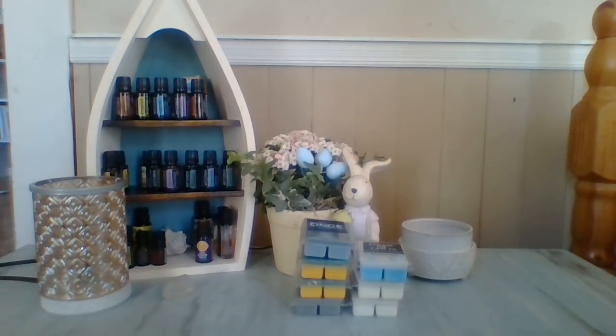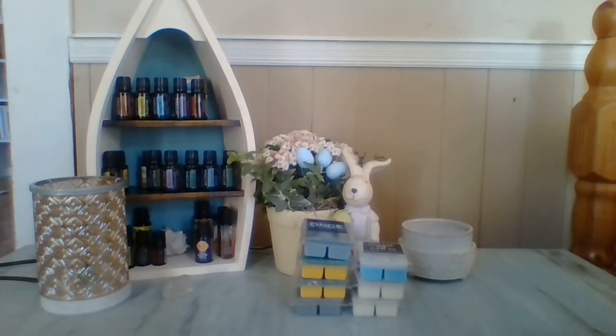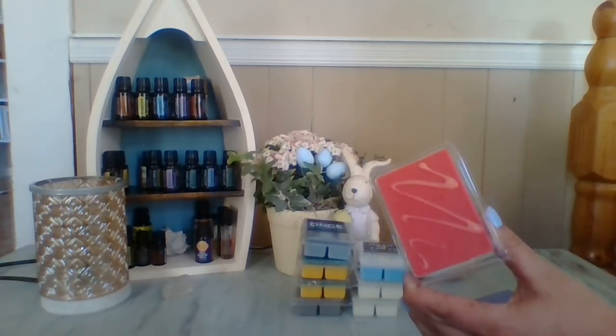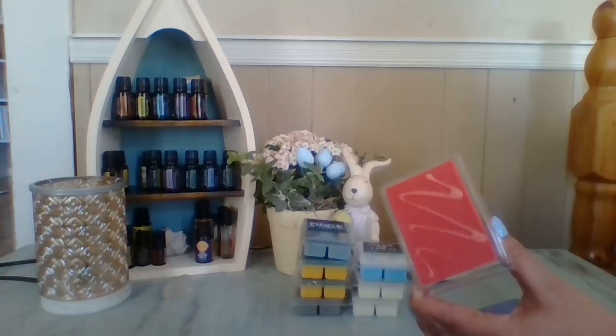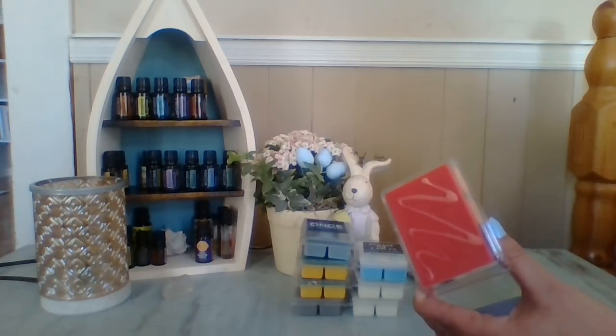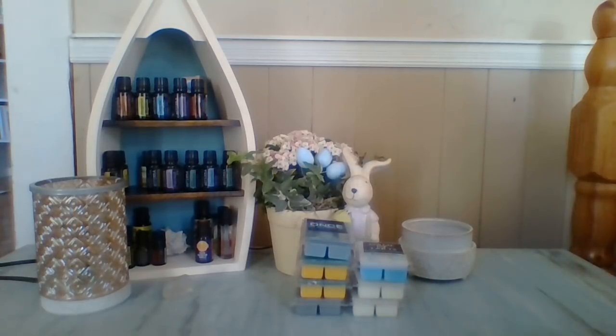New to me scent in the same set, Game of Tarts, Mother of Dragons, Satsuma, and Sweet Pineapple. Hello, perfect summer scent. I'm trying to order some stuff to melt during the summer, but I'm Canadian, so we don't really spend a lot of time in the house because we only have, you know, 72 days of decent weather. This is two-toned wax, but maybe I will melt wax at night. Ooh. Wow, that's interesting.